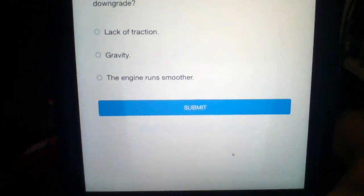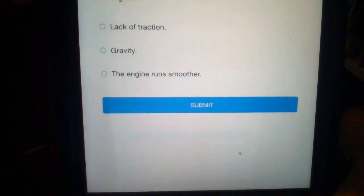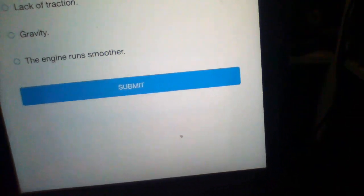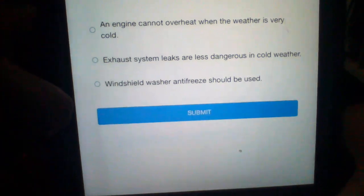Number 22. Why does vehicle speed naturally increase on a downgrade? A, lack of traction, B, gravity, or C, the engine runs smoother. I'm going B, gravity.